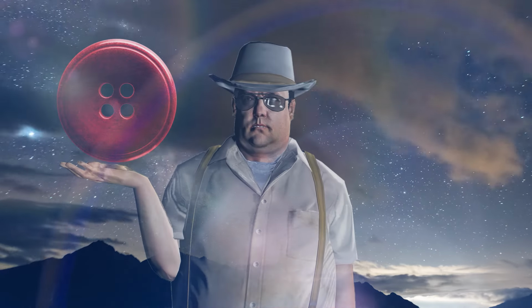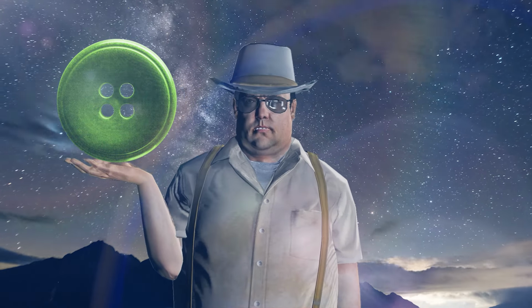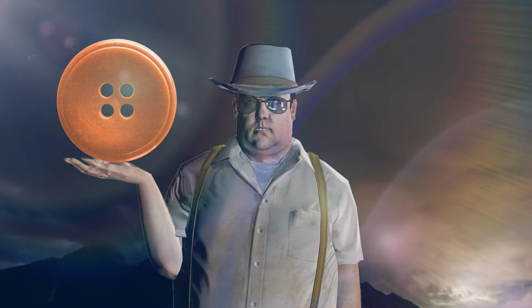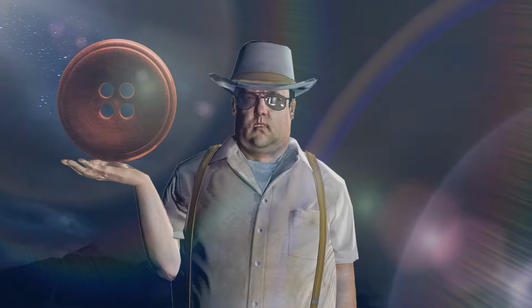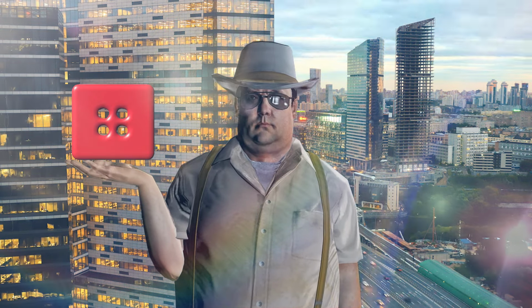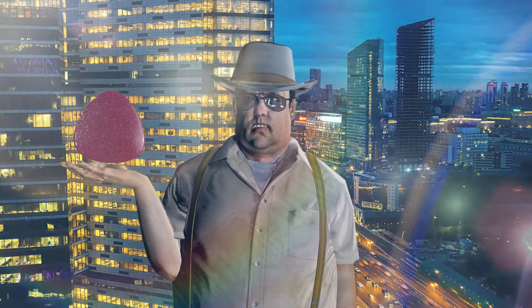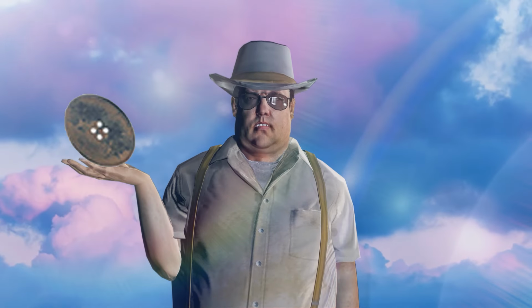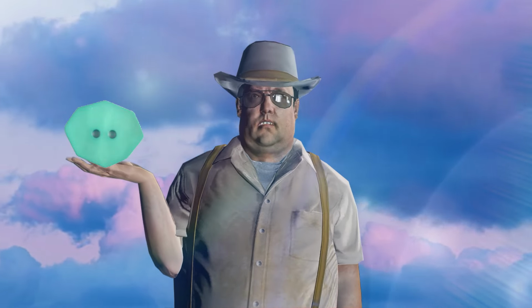First off, we have red buttons, we have blue buttons, we have green buttons, we have yellow buttons, we have your turquoise buttons, we have orange buttons, we got peach buttons, we got brown buttons, we got tan buttons, we got teal buttons, square buttons, round buttons, round and circle buttons, which are kind of, you would think they're the same, but they're really not, triangle buttons, rectangle buttons, oval buttons, octagon buttons.